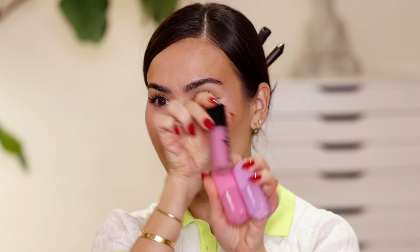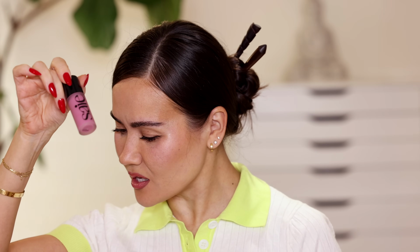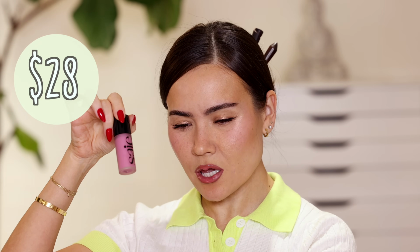Also, I am a big fan of the new SAIE blushes. Not only do I love the original liquid formula, which actually feels more like a cream, I will say. And my favorite shade is shade Cutie, which is kind of in between the Ube and the Bubblegum from Huda Beauty. This is like married those two and they had a baby. It would be this shade called Cutie. So this one I really like. It is $28, I want to say, but maybe I'm wrong.